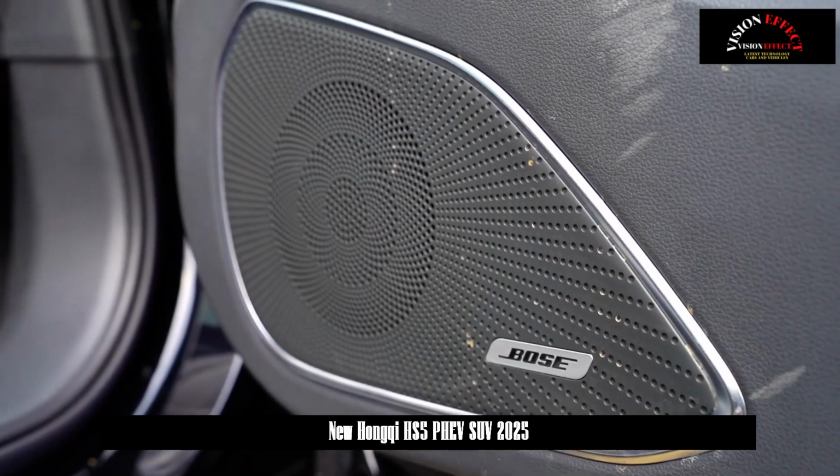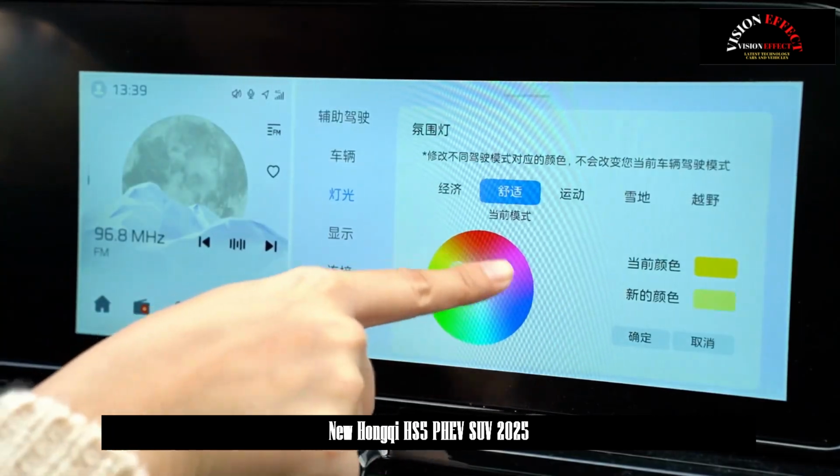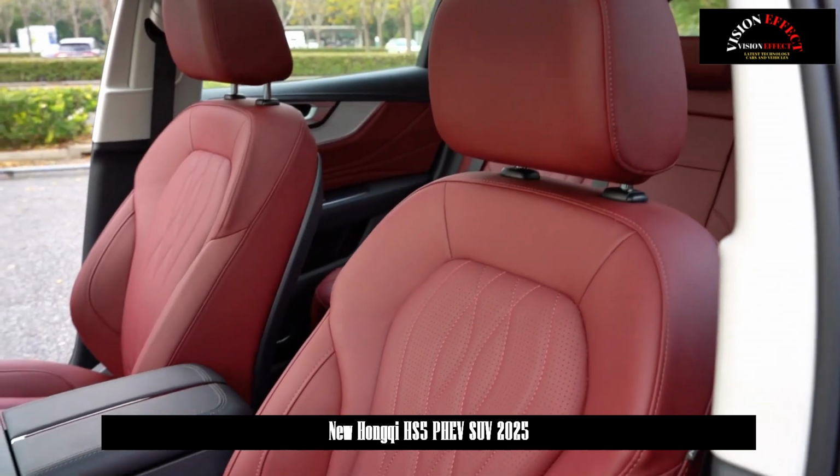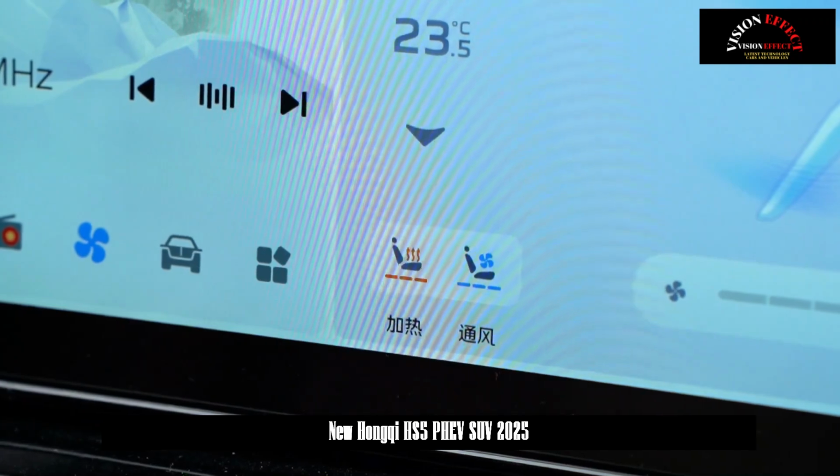While the hidden door handles popular today are not used, the window edges and side skirts are decorated with black elements and chrome plates, strengthening the three-dimensional feeling of the vehicle. Body size is length, width and height.